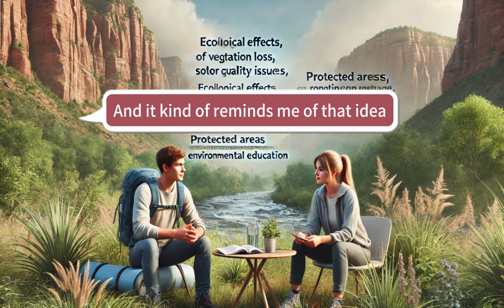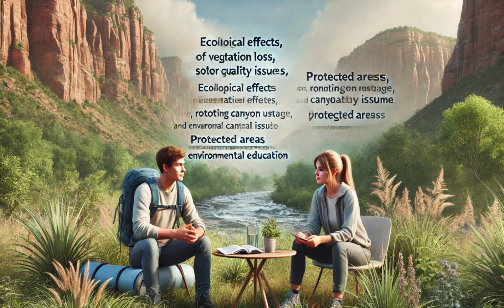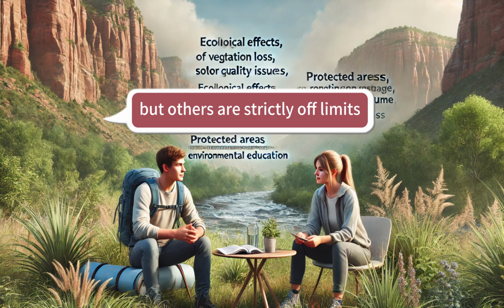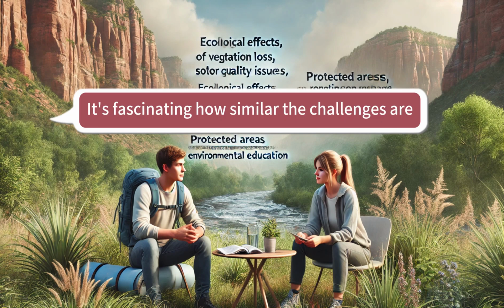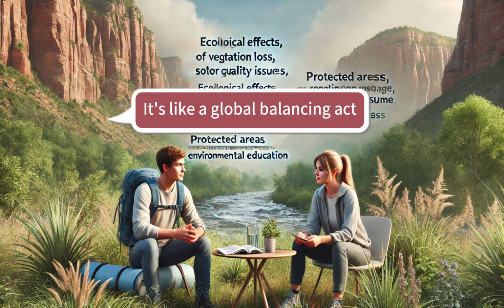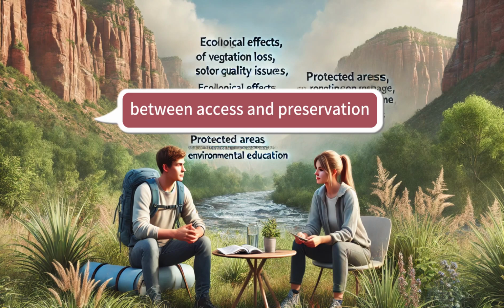That makes sense. And it kind of reminds me of that idea we talked about earlier, the sacrificial gorge concept in the UK. Oh, yeah, right. Where some areas are open to the public, but others are strictly off limits. It's fascinating how similar the challenges are, even in such different parts of the world. Totally. It's like a global balancing act, trying to find that sweet spot between access and preservation.